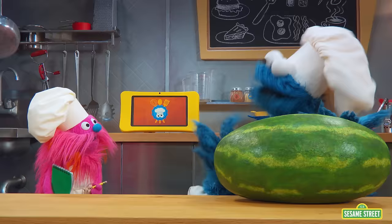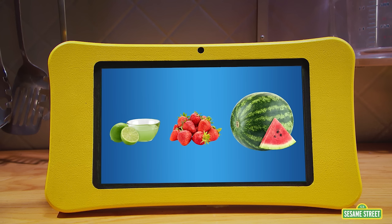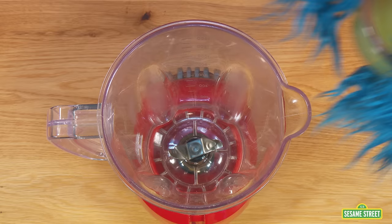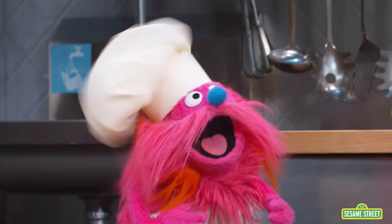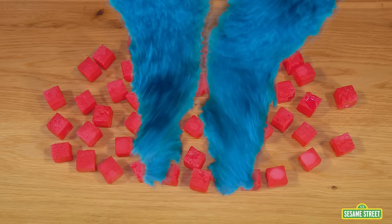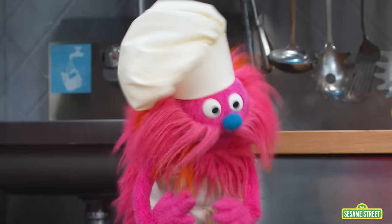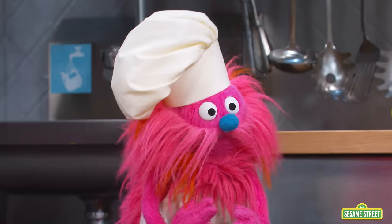Yeah, let's try. Okay, to make watermelon ice pops, first we need to put 2 tablespoons of lime juice into the blender. 2 tablespoons lime juice, check. Then add 1 cup of strawberries and 3 cups of chopped watermelon. Oh, boy, me got to chop this giant fruit. Me gonna use me super duper choppy cowabunga! Yeah! Now into the blender. Watermelon into the blender. And now we blend.